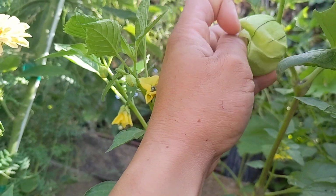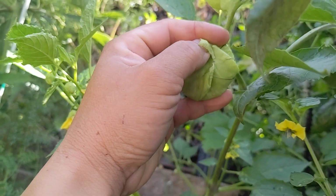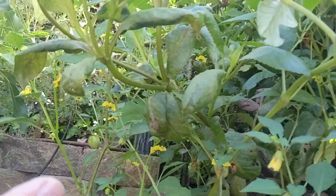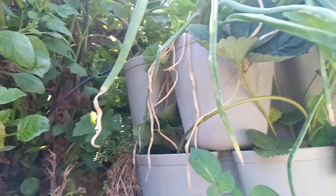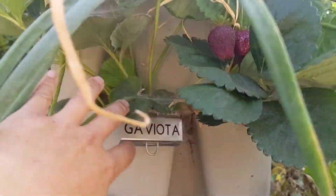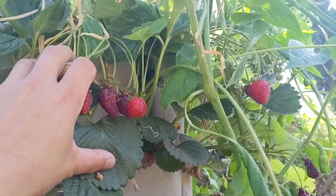Tomatillo is a pretty inexpensive grocery item, so growing them doesn't really make practical sense. So if we can tuck it somewhere and not have to worry about them, that's a good way to grow them. And then we also have different varieties of strawberries. So here's a Gaviota strawberry. They're all over the place because we haven't been here to pick them and eat them.